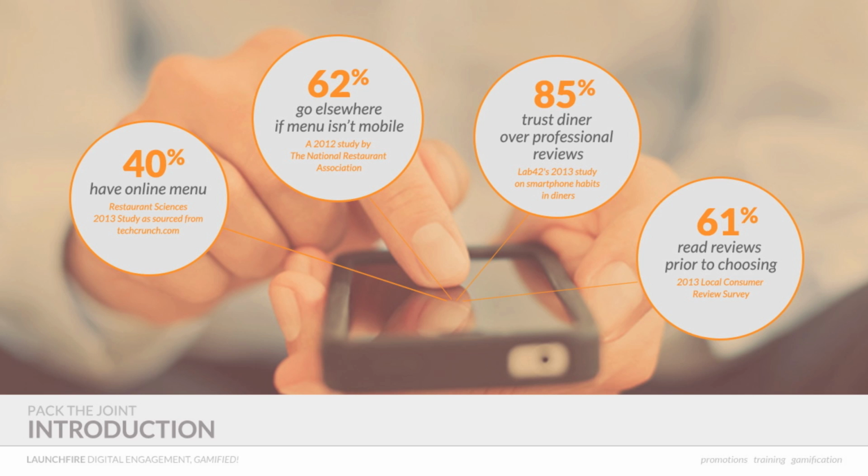So to kick things off, I've got a few statistics on the board that I thought were important to highlight. The first one is that only 40% of restaurants have their menus displayed online. Now, I realize that most national chains are going to have their menus online, but for those who don't, it's highly recommended to do so because I think that's a crucial way that consumers are checking out restaurants prior to making their selections. The next thing is that 62% of consumers say they'll go elsewhere if a restaurant's menu isn't mobile accessible. And I think that speaks to how consumers are using their mobile devices during that sort of research and investigation stage when they're choosing a place.